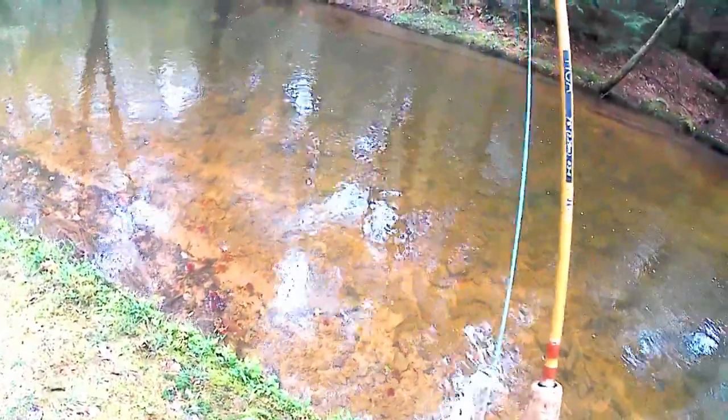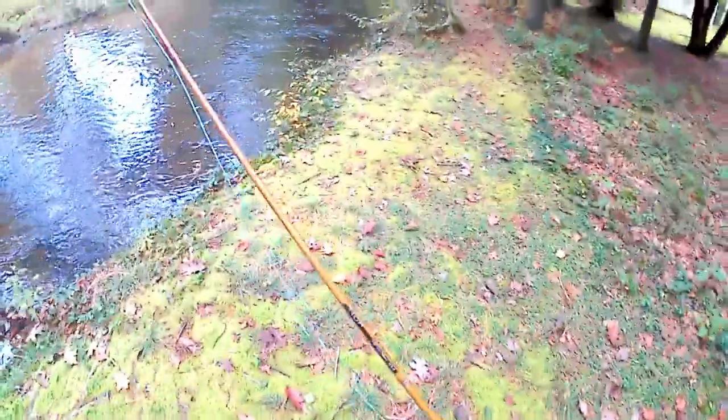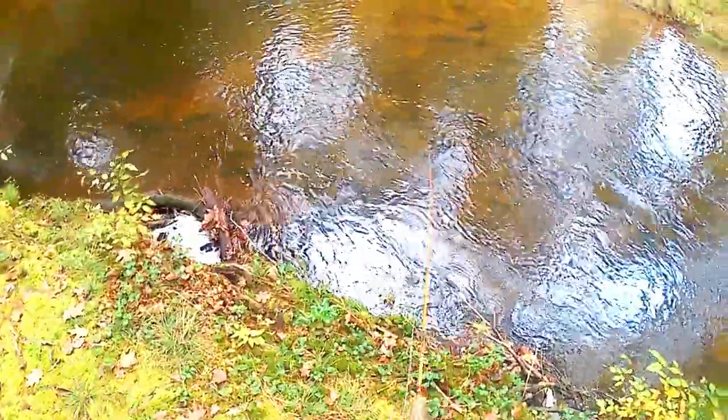So then I decided I was tired of scaring the fish and that I would move around the other side of the tree where the water's deeper and a little cloudier from the higher water being up a little bit. Let's see how we do over there.